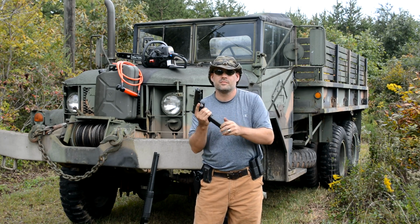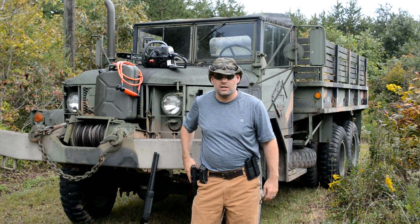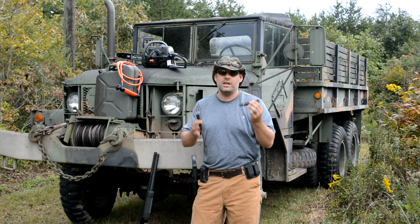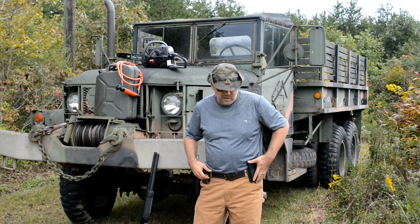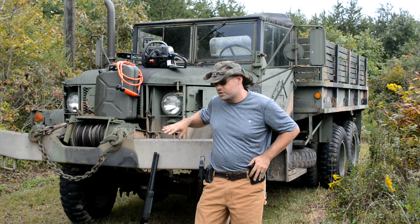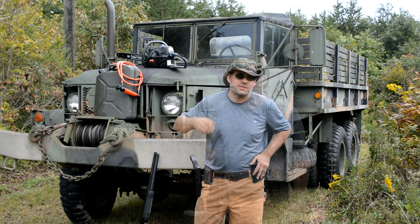Now, you want one that you are familiar with. It doesn't have to be a Glock. This happens to be my Glock, but you can use whatever you want to, and just make sure you have plenty of reserve ammo just in case. Now what if you have to take care of something that's further away than what you're comfortable with a shotgun or your pistol? Well, I got just a thing.